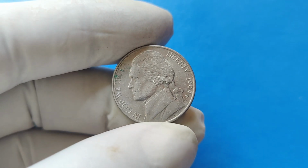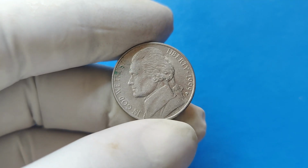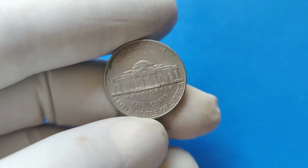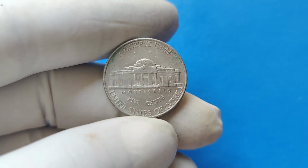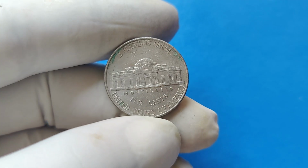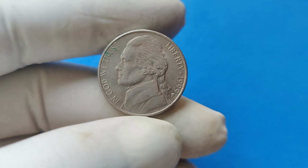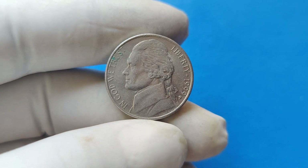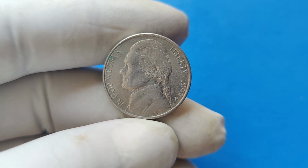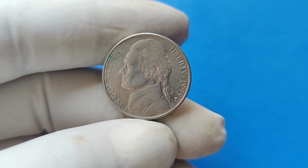In terms of market value today, a typical circulated 1999 nickel without errors is worth just 5 cents. However, uncirculated examples can range from $1 to $5 depending on the grade. Coins graded MS 67 or better with full steps can bring $40, $50, or sometimes even higher if the strike is exceptional and demand is strong among collectors.